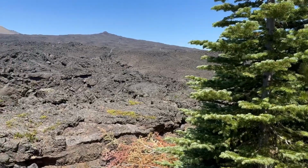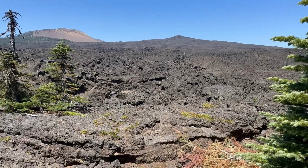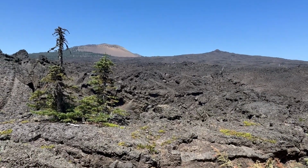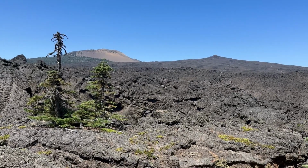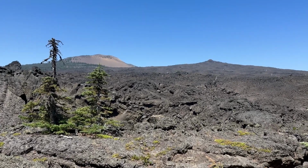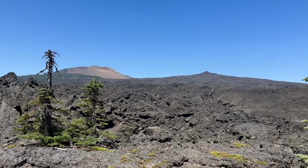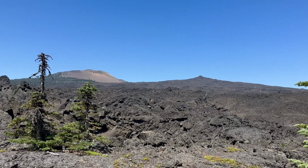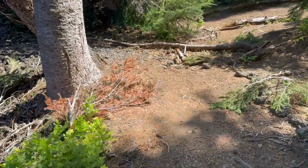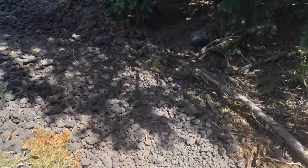That pointed thing up there, that's called Little Belknap Crater. And then that big round one further on, that's Big Belknap Crater. It looks like a mountain, but it was either formed by a crater or there's a crater on the backside. That's our goal today. And we've got about 2 miles of solid volcanic rock to hike through. Okay, here's our switchback. We trade dirt for volcanic rock.